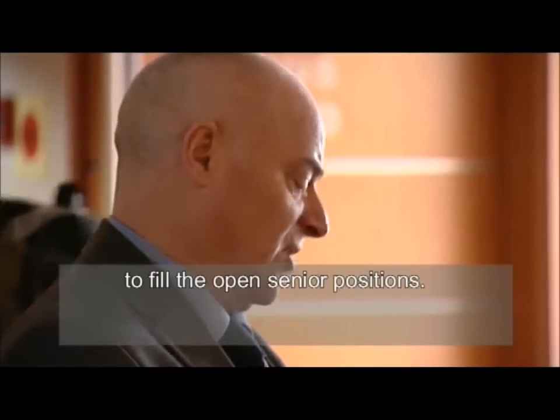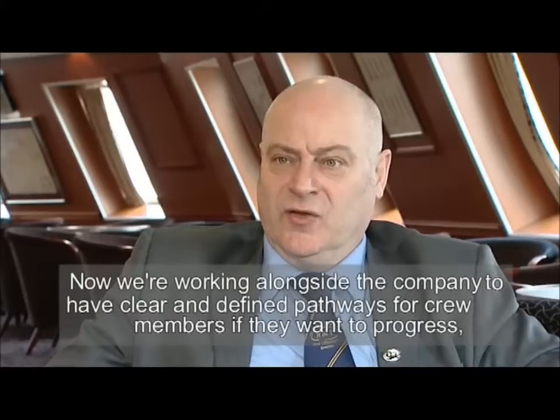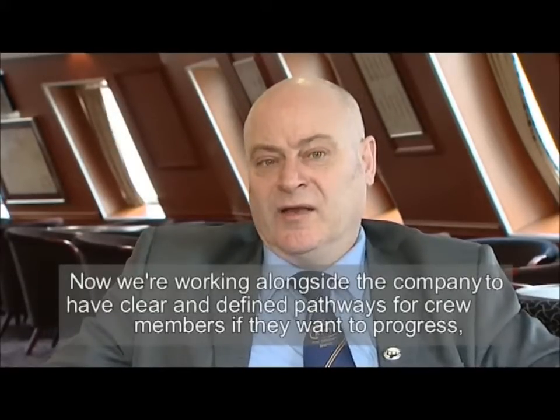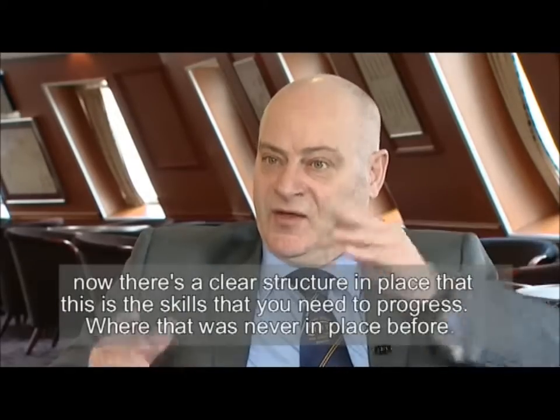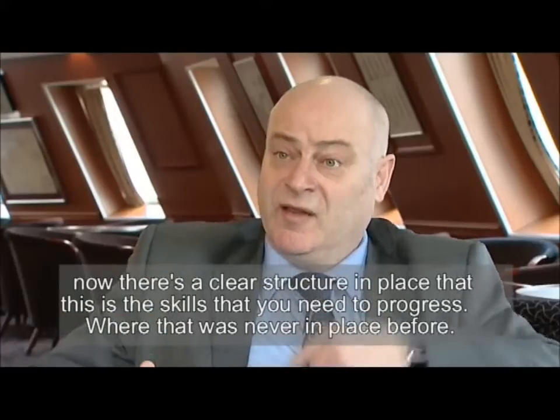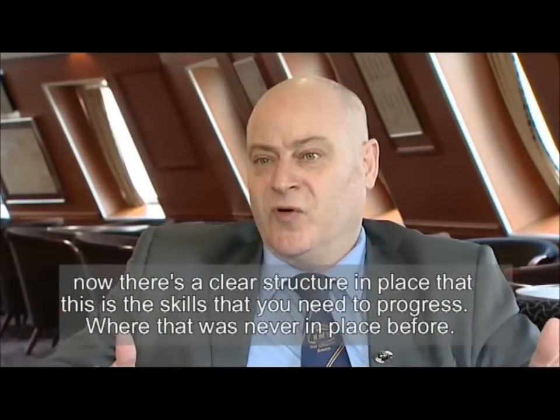Again, worker progression was limited, which sometimes led to employee frustration as external staff were recruited to fill the open senior positions. Now, as I say, we're working alongside the company to have clear and defined pathways for crew members. If they want to progress now, there's a clear structure in place that this is the skills that you need to progress, where that was never in place before.